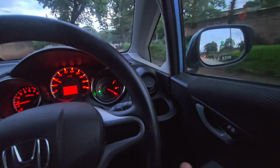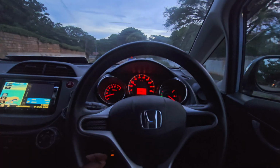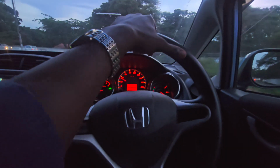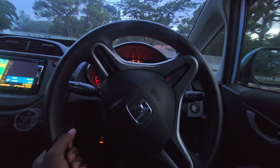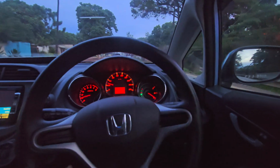The one thing that I love the most is just having a cup holder that's near the AC vent. I love that. There are many times when I'm driving and trying to charge my phone, and it's hot outside and I'm trying to cool my phone as well. So it helps me cool my phone a bit more while charging it. So I love that as well.